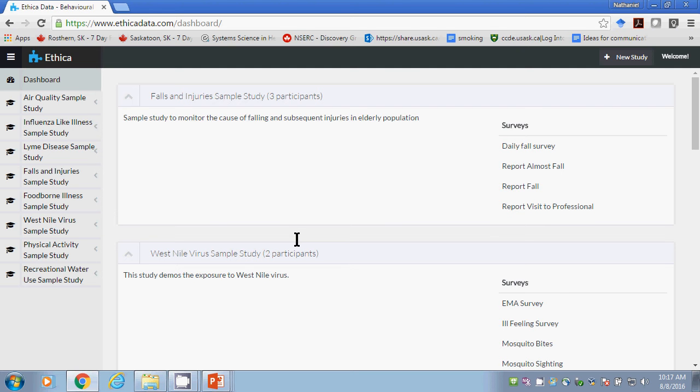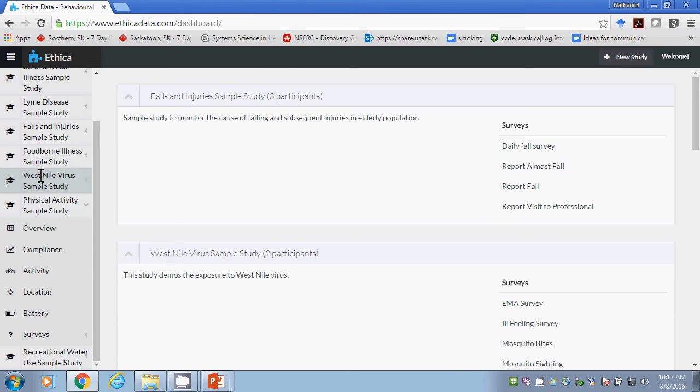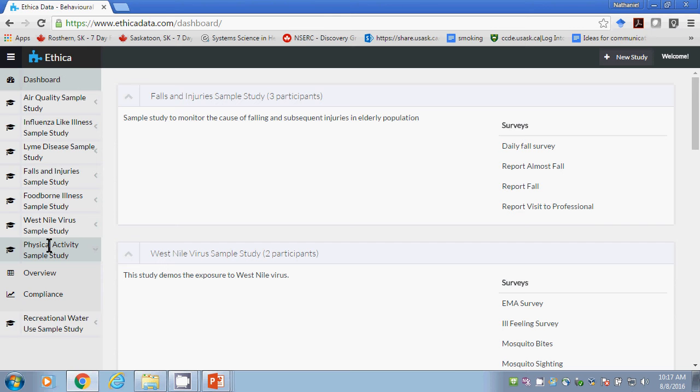For example, let's go to one of these studies. Perhaps it'll be the physical activity sample study here. And over on the left-hand side here, you should be able to click on the menu item for physical activity sample study, and you'll notice there's an overview tab. Do you see that? And if you go click on the overview tab, ladies and gentlemen, it will grind away for a moment, and then it will present to you some information about this study.